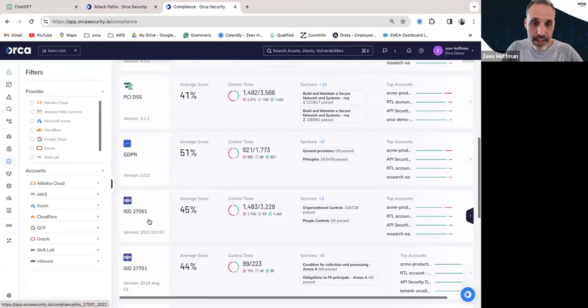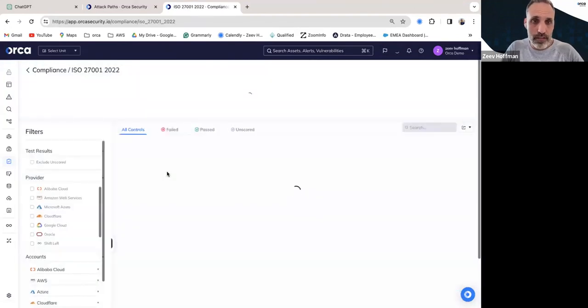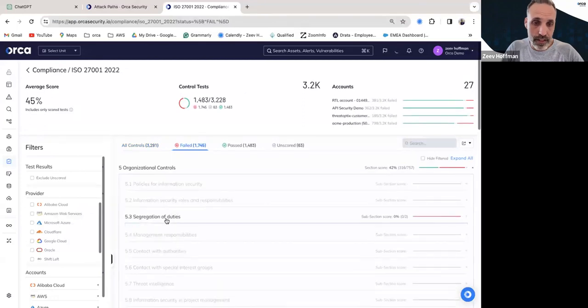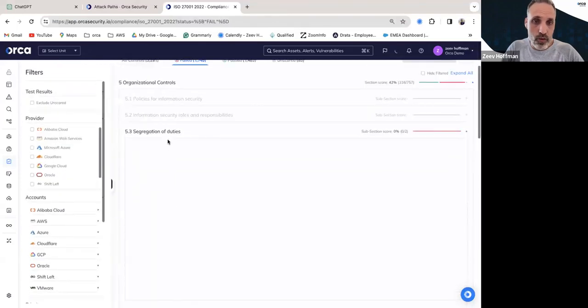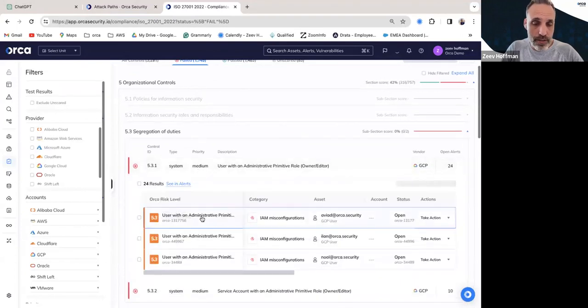So if we take the ISO, for example, we can see that our cloud environment in this demo is 45% compliant to ISO. By clicking on that, it will reveal all the controls that have failed. Every failed control will be associated with Orca alerts to give you more information on how to fix it.